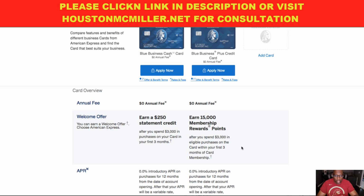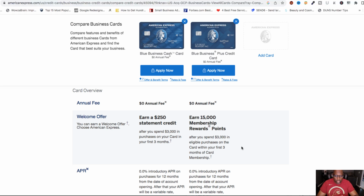Now, here's another key thing that most people don't know about American Express. Once you have the American Express business credit card, and let's just say you're making around $3,000 a month, you don't have to be making that. You also can get their line of credit after 1 year as well with no hard pull on the credit file.